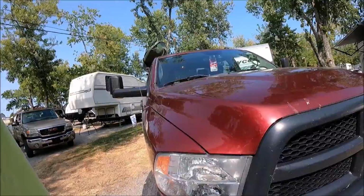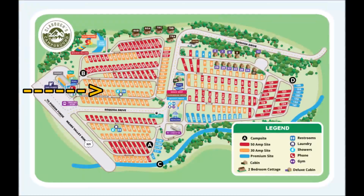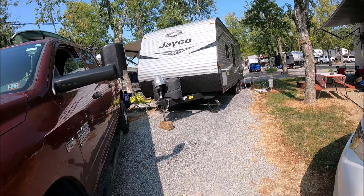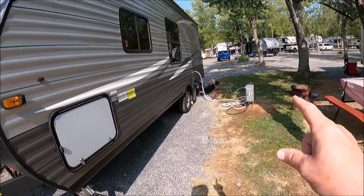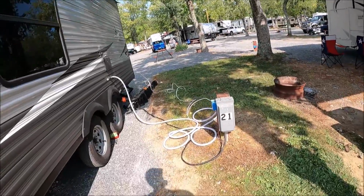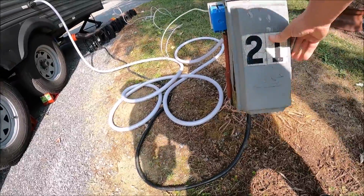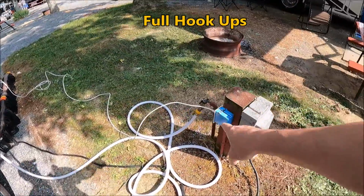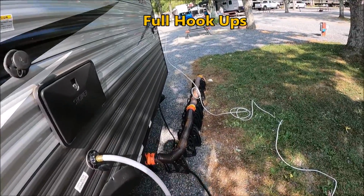We have made it to our site at Claybough's Campground in Pigeon Forge. We are in site 21. See it over here. This is the back end site. And you can see we have electric, 30 or 20. It does have cable and water and sewer. So it's a 4-point hookup.